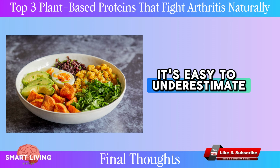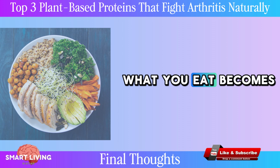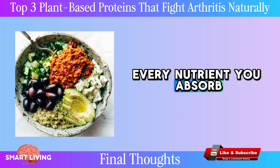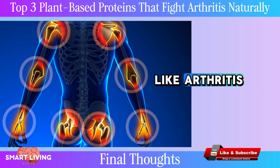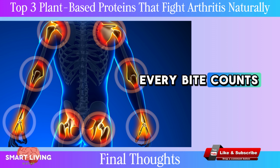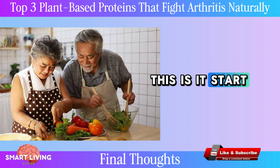It's easy to underestimate how much your plate affects how you feel, but the truth is, what you eat becomes part of your body. Every nutrient you absorb either feeds inflammation or fights it. And in a condition like arthritis, where chronic inflammation is the enemy, every bite counts. So if you're looking for a way to feel better that doesn't require more pills, more appointments, or more frustration, this is it. Start small.